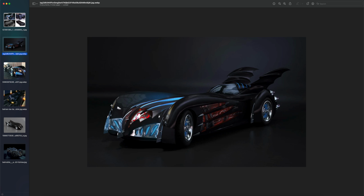Like the development of this vehicle, the idea that Warner Brothers got toy companies involved in the decisions on how this car was going to be designed says it all. I mean, it was designed to look like a toy, so they can make toys out of them for kids. So this car screams toy to me. It doesn't look like a serious vehicle at all.